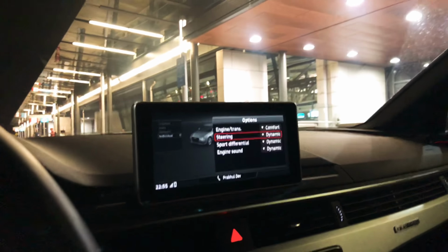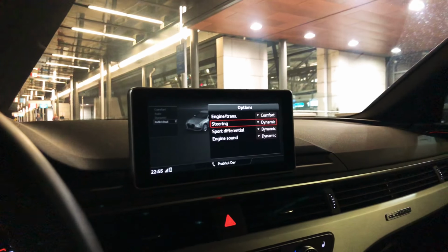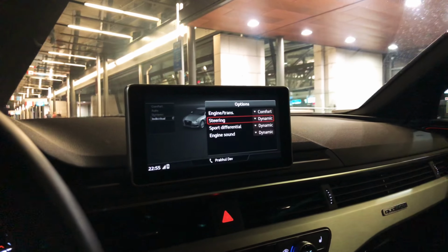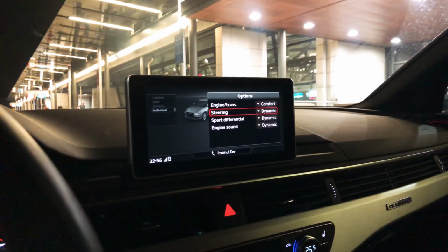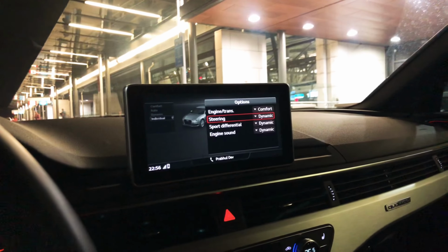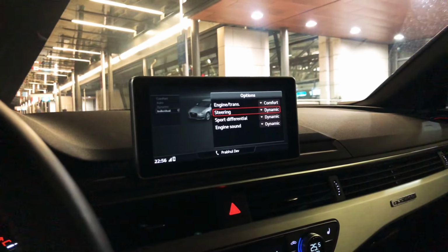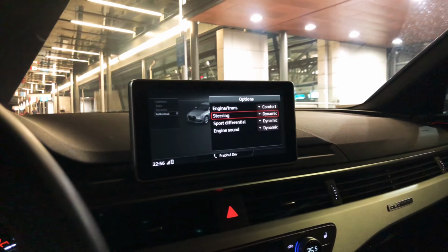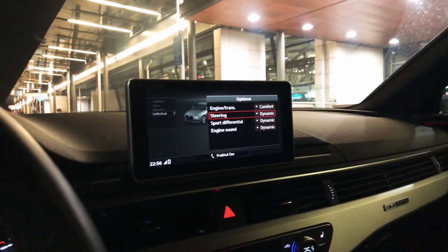Steering, again, is electrically assisted, therefore you can control how much assistance it's giving you. If you wanted more of a sporty response in the steering input, leave it at dynamic. I think for me, dynamic feels a bit more natural than the others, and I'm glad I didn't get the dynamic steering, which I had in the B8.5 Audi S5. I found it really disappointing.